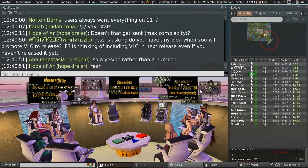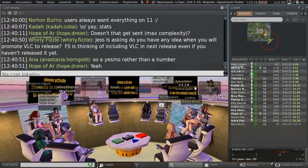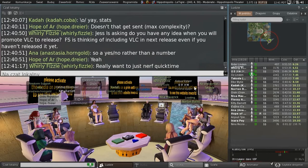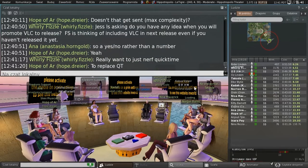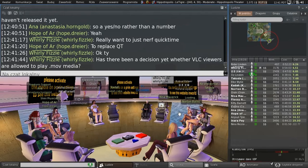Do we have any idea when you will promote VLC to release? I expect, I hope, I'm sorry I didn't include that in my list before. I hope that we will have a release candidate version of that next week. And then how soon it goes to the default is still up in the air. But of course, once it's at release candidate status, it's fair game. We will still be using QuickTime on the Mac on that version. We will not be using it on Windows anymore.